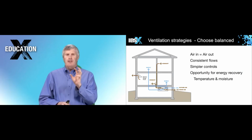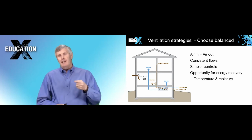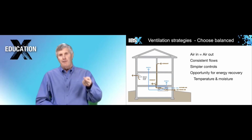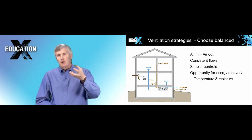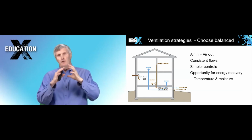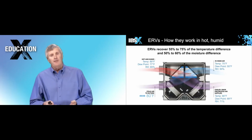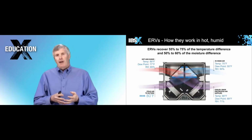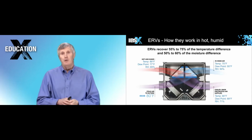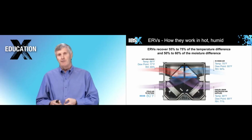It gives you much simpler control strategies, all in one box, 2 fans in a box. And it gives you that opportunity for temperature and moisture control of that fresh air coming in. So it's no longer just leaking in unknown locations. You now have the ability to heat, cool, ventilate it, control it from a moisture perspective. And ERVs, for example, are the unit of choice, I would say, in the vast majority of places in North America. You'd like to be using ERV technology or energy recovery technology.